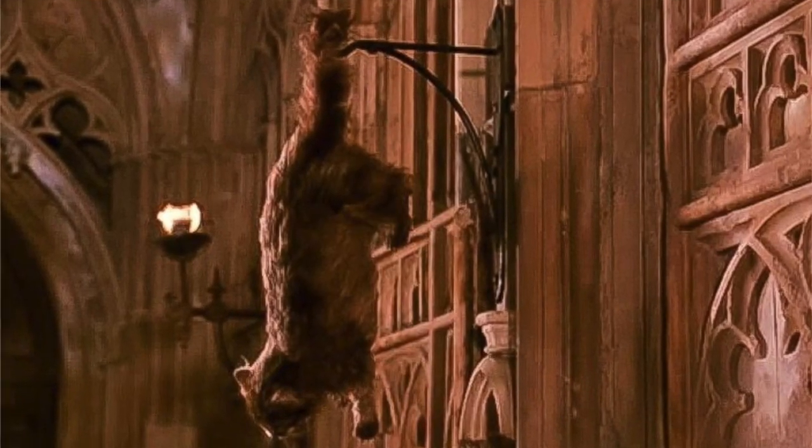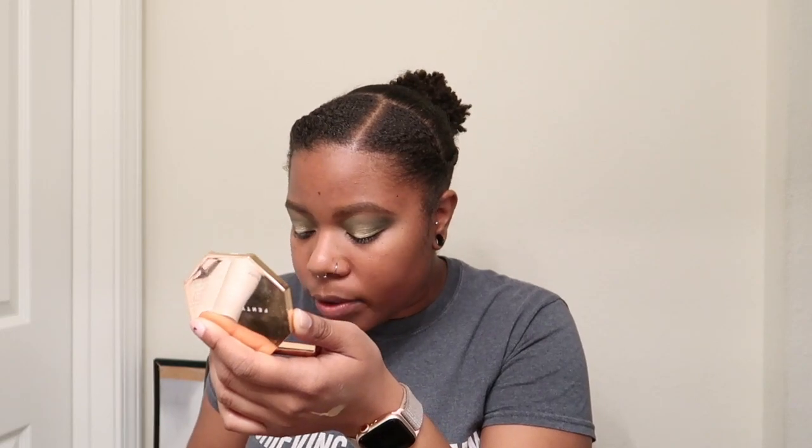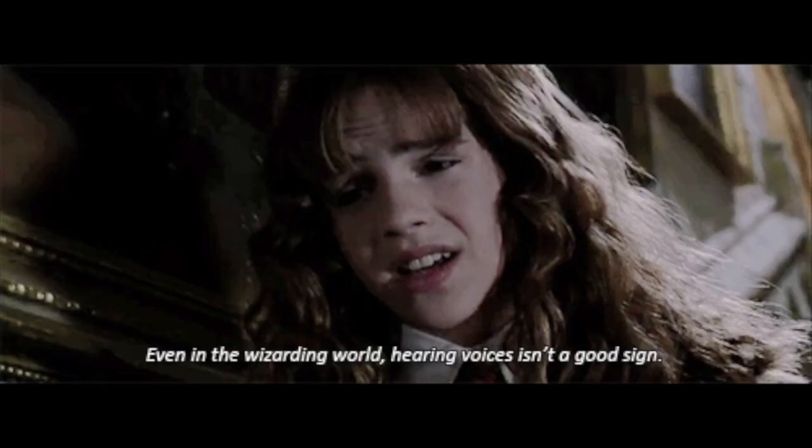After they find Mrs. Norris petrified, Harry is telling Hermione and Ron, like, yeah, I heard voices. You guys didn't hear that voice? And they're like, what voice? When they get interrogated by the teachers, they don't mention that Harry has heard those voices. So as they're leaving, Harry's like, do you think I should have told them that I was hearing voices? And in the movie, Hermione is like, no, even in the wizarding world, Harry, hearing voices is not a good sign.